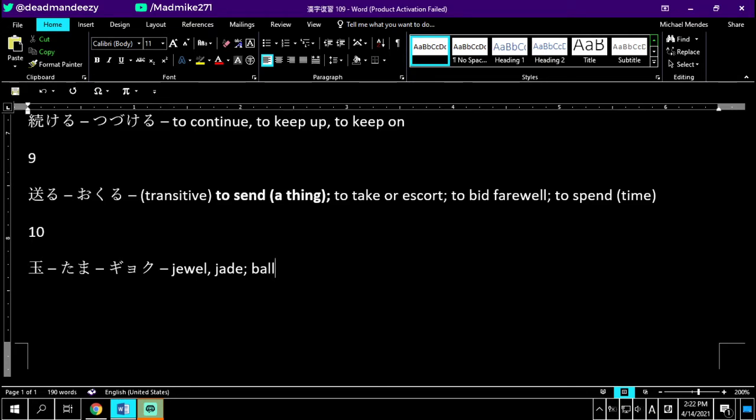Radicals in this one are a king. We've got a king with a tick in the bottom right corner. Jewel or a jade, as if the king is kicking a jade or jewel because he's the king and he doesn't need it. Or it could be the king kicking a ball. Tama or gyoku is a jewel, a jade, or a ball.